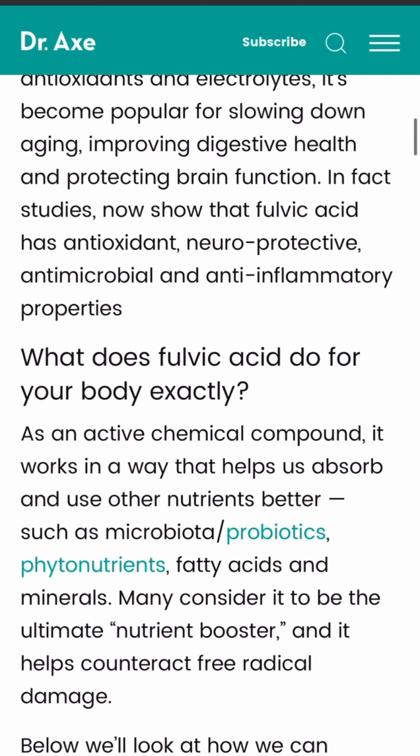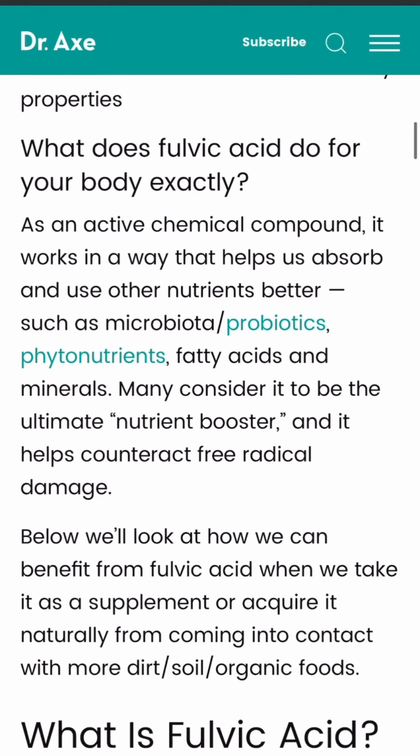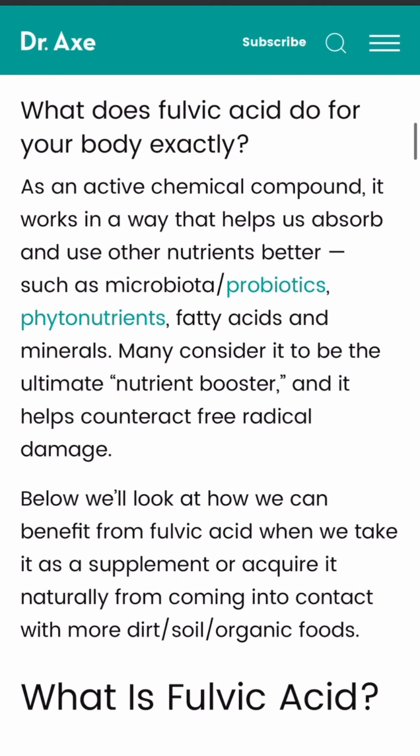What does fulvic acid do for your body exactly? As an active chemical compound, it works in a way that helps us absorb and use other nutrients better, such as microbiota/probiotics, phytonutrients, fatty acids and minerals. Many consider it to be the ultimate nutrient booster, and it helps counteract free radical damage.